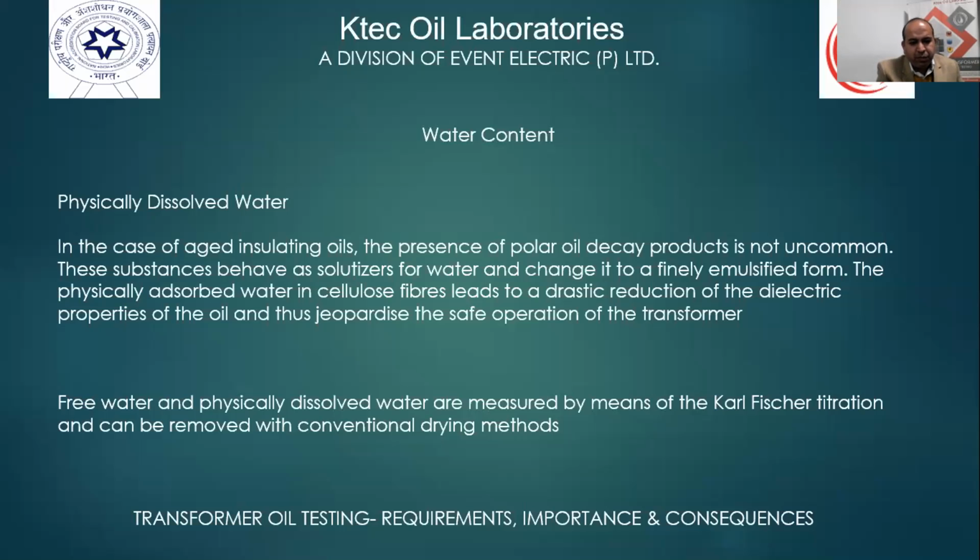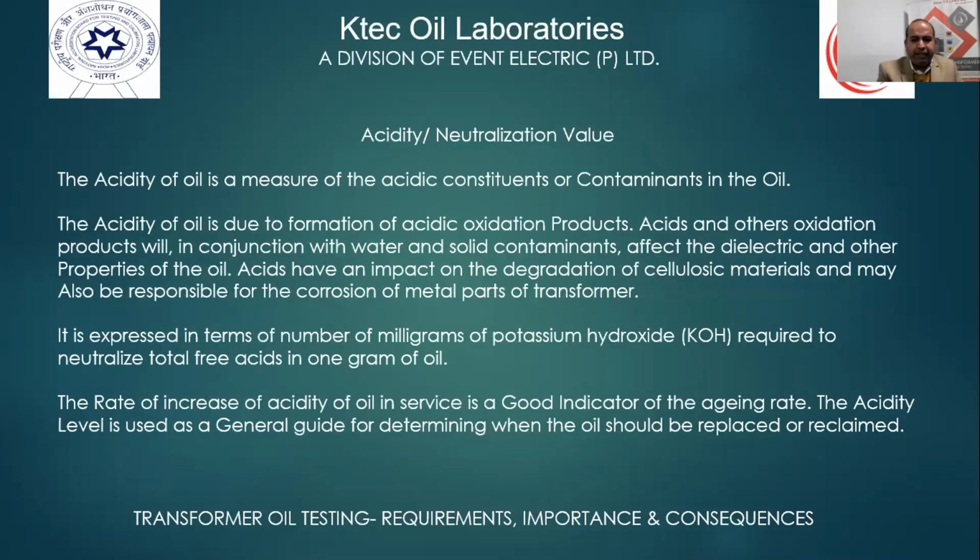Among conventional drying methods, transformer oil filtration is the most common. And after that, अगर उसके बाद भी अगर उसका water level कम नहीं होता तो normally we go for the opening of the core and core assembly to remove that moisture जो हमारे solid insulation के अंदर चला गया है. इसको next move करते हैं acidity के लिए.